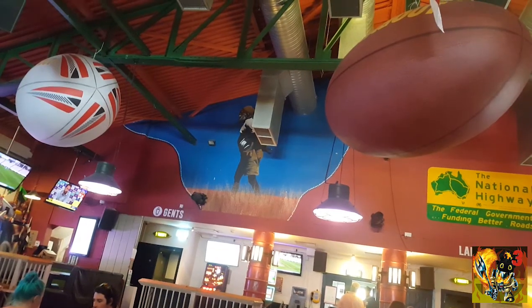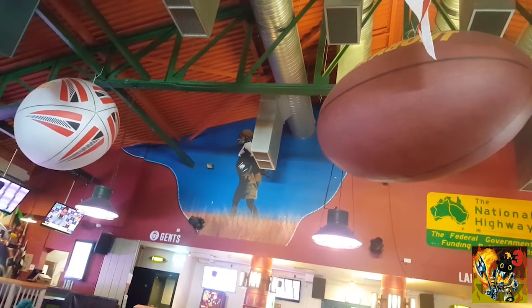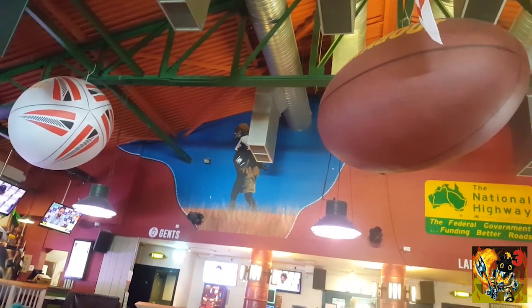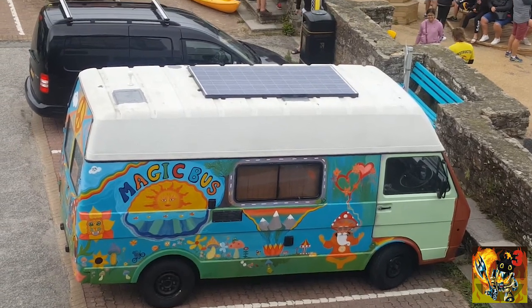The first thing we did when we got back to Nuki was do the first thing any sane person would do, and that is find a pub. So currently we're inside the Walkabout, which is rather sporty, so I'm quite liking the atmosphere in here to say the least. Right outside of Walkabout, I have found the magic bus.